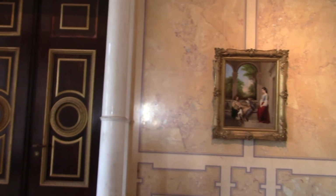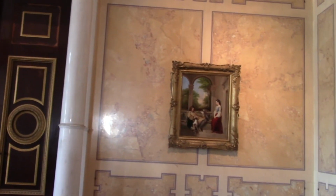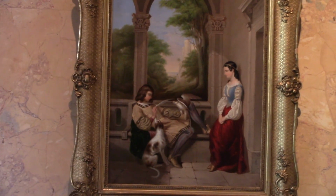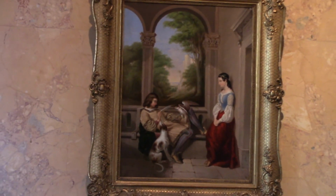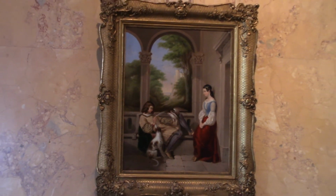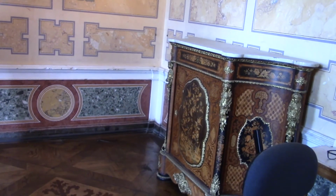Okay. Here we are in the so-called dwelling area. That means the lady lived here mainly. In all times the couple lived on different floors, this one for the lady, and upstairs for her husband.